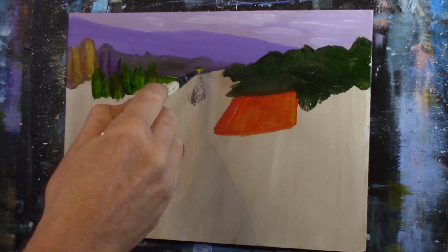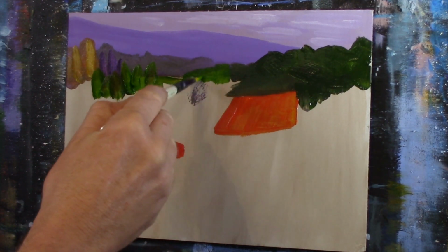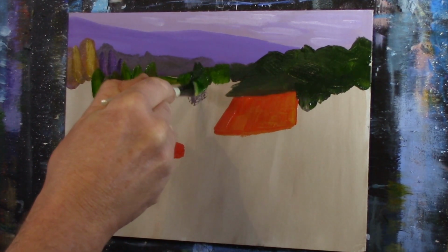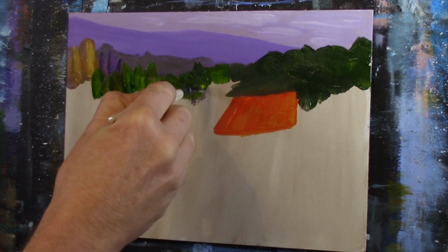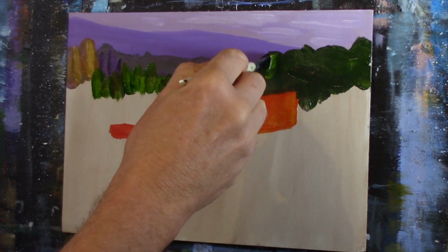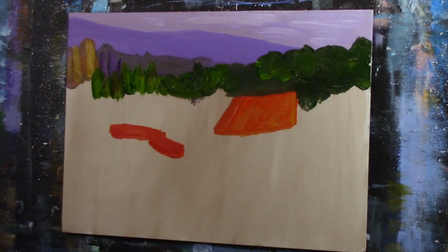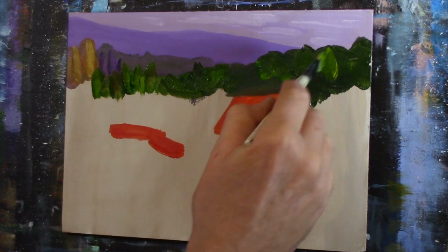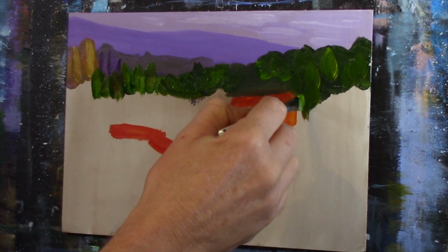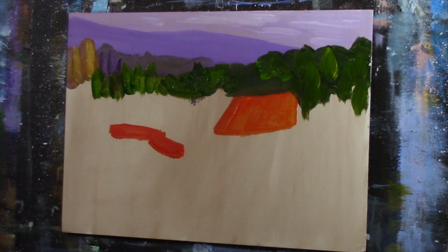Maybe we want to put some dark areas there like that. Let's get some of this light into this area for the trees. I'm going to get my head in the way in a minute, because I need to come across here just to see what I'm doing. There we go.